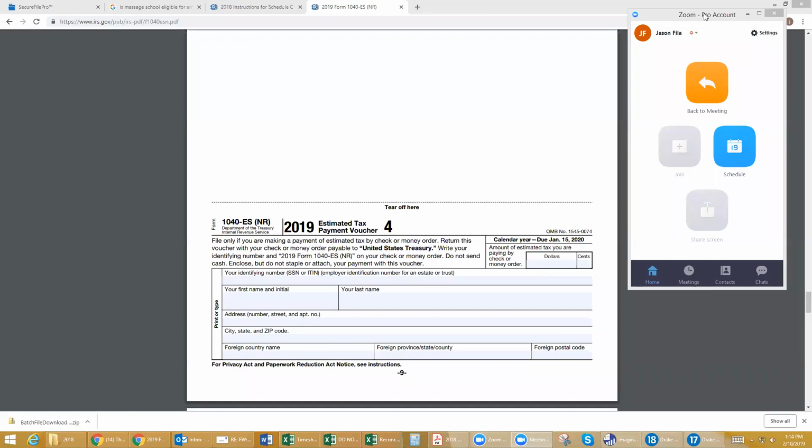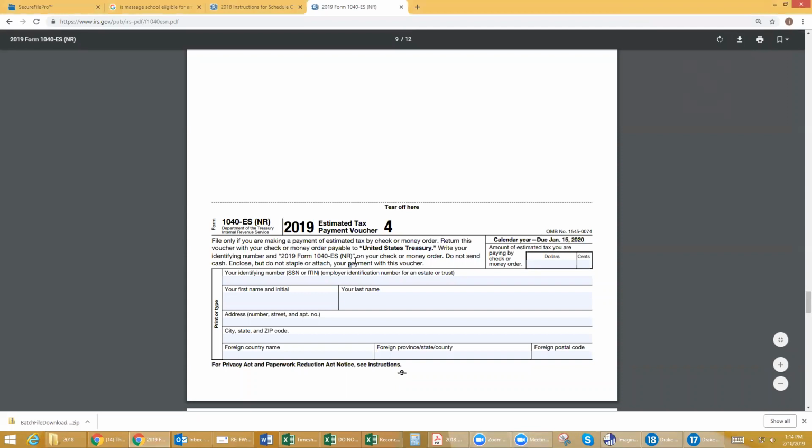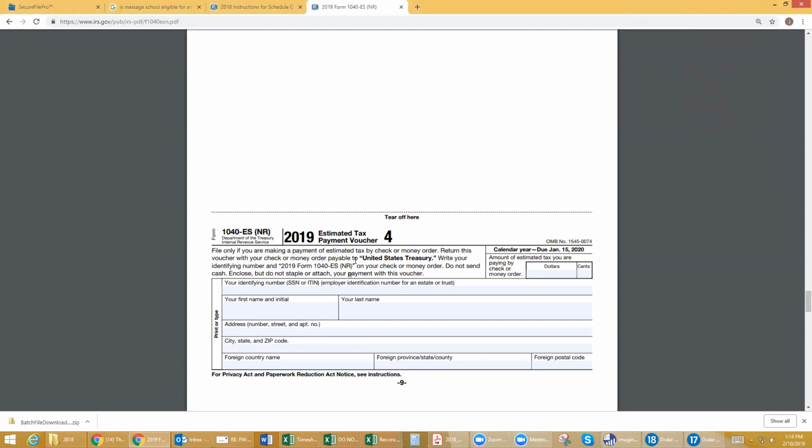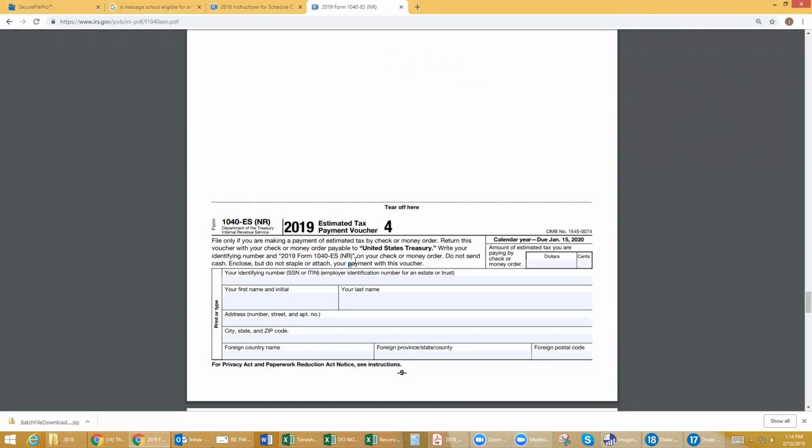Hey guys, so I am going to talk to you about estimated quarterly tax payments, and this is for federal income taxes for business owners because we are in a pay-as-you-go system here in the United States. So if you have a W-2 employee job, usually you pay as you go because your employer will withhold income taxes and also your portion of the payroll taxes, which is Social Security and Medicare. And they pay that, usually every other week.